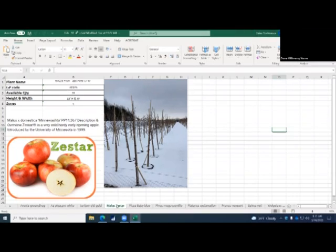I think it's an underlooked one out there. Not a lot of people know it because it really doesn't get into the retail apple market. Like you don't see them at Walmart or anything like that. So not a lot of people know about it, but great apple. So if somebody's still looking, we have a few available.